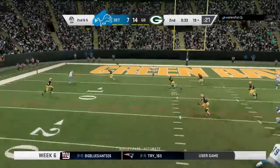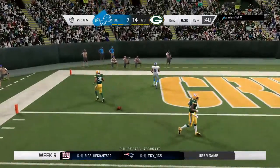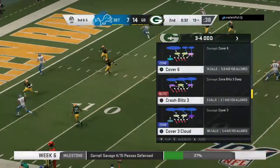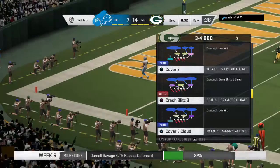2nd and 5 now. Stafford. And that one was nearly picked. Not sure he was accounting for the free safety. That brings up 3rd down.